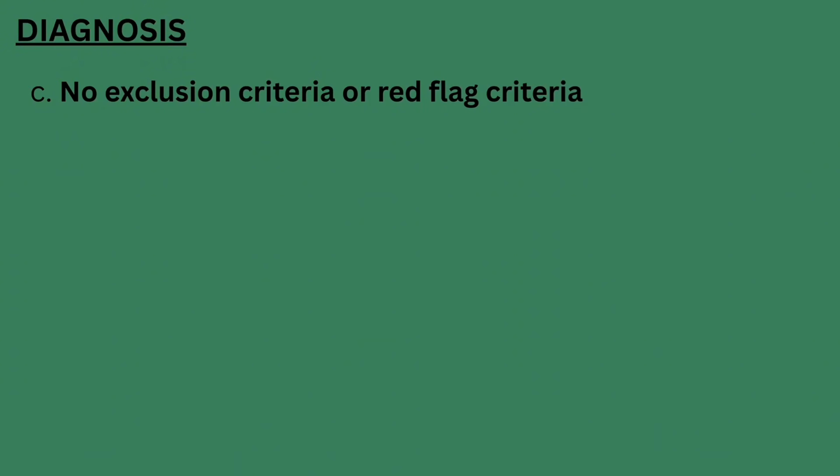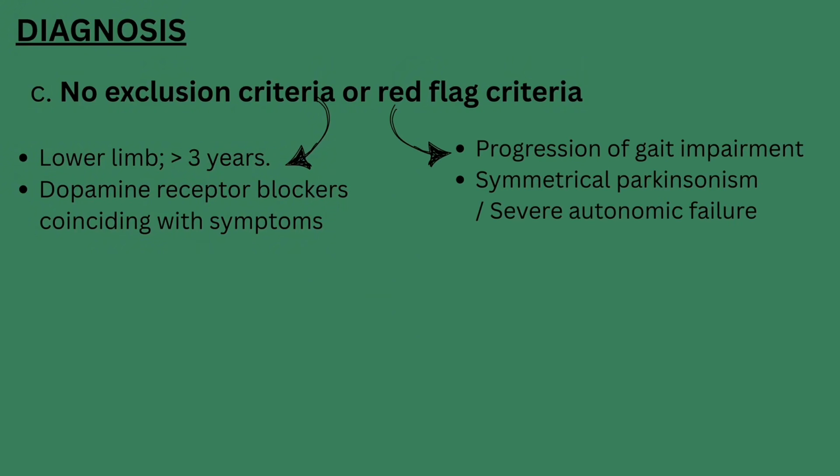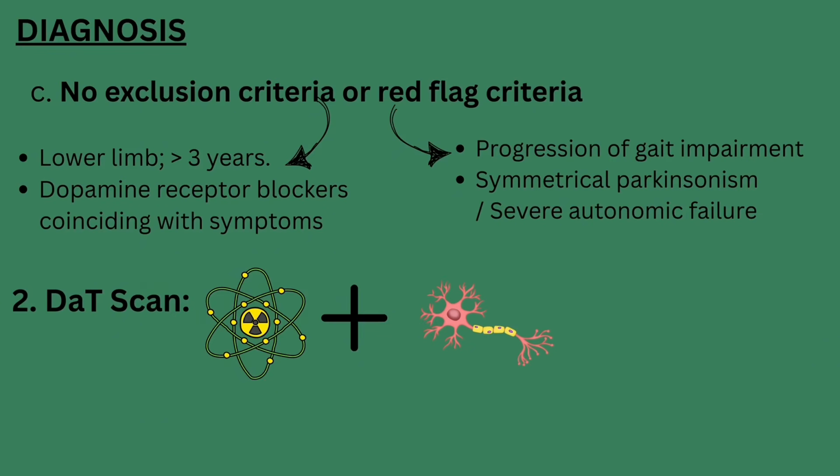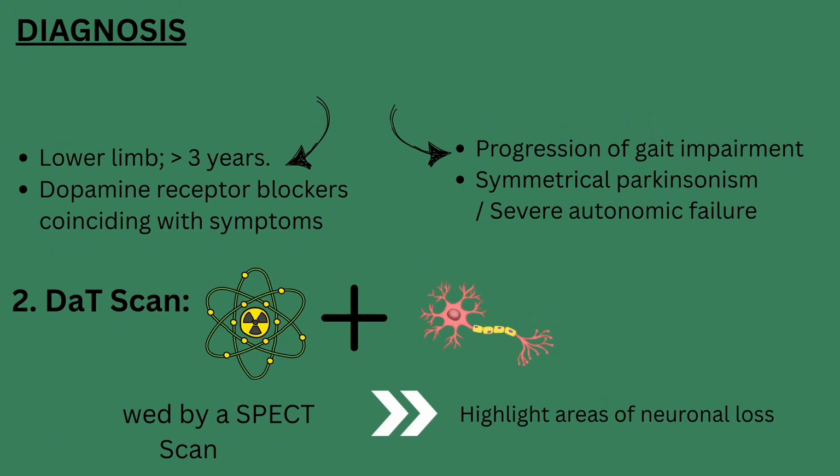The no-exclusion criteria could include Parkinsonian features limited to the lower limb for more than 3 years, or treatment with dopamine receptor blockers coinciding with the symptoms. The red flag criteria, on the other hand, could be a rapid progression of gait impairment, symmetrical Parkinsonism, or severe autonomic failure. Another diagnostic tool is the DAT scan, where a radioactive isotope is injected, which then binds to the dopaminergic neurons, followed by a single photon emission computed tomography scan. This is done to highlight areas of dopaminergic neuronal loss. The DAT scan is usually not widely available.